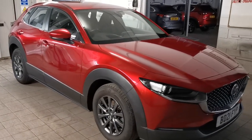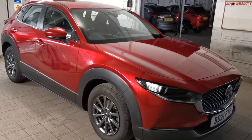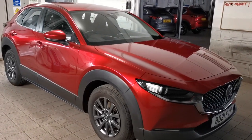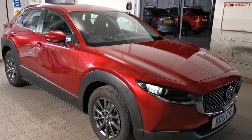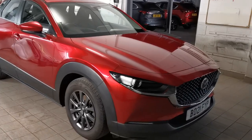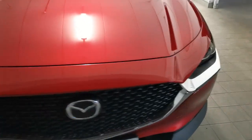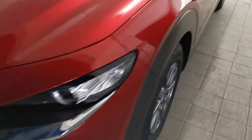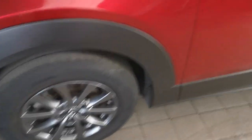We've been delighted to acquire this beautiful 2021, 21 plate Mazda CX-30 122 PS SEL Mazda M hybrid vehicle, finished in Soul Red Crystal, manual gearbox vehicle. This 122 PS SKYACTIV-G engine is in fabulous condition. Unmarked alloy wheels, unmarked paintwork.